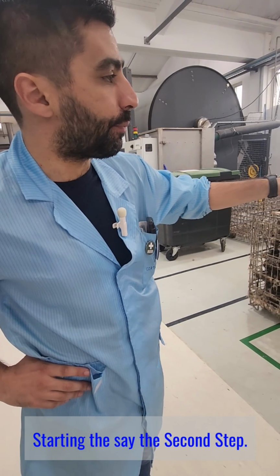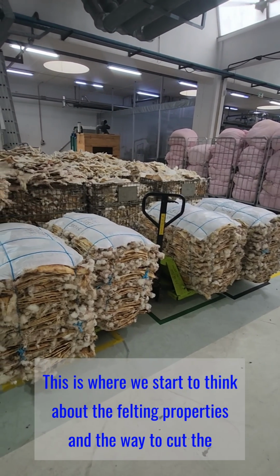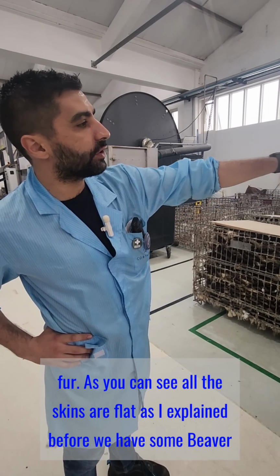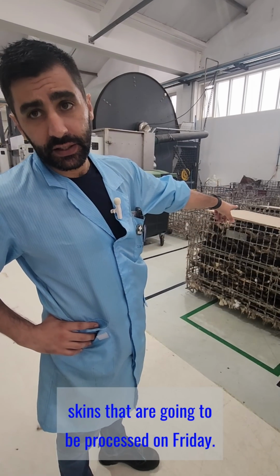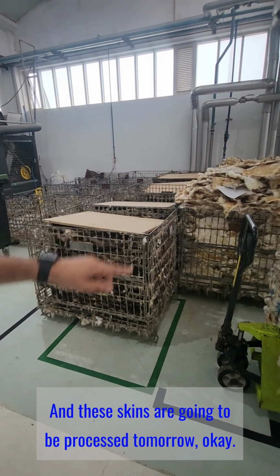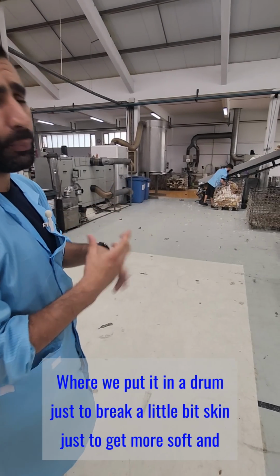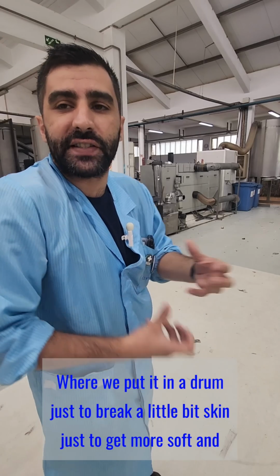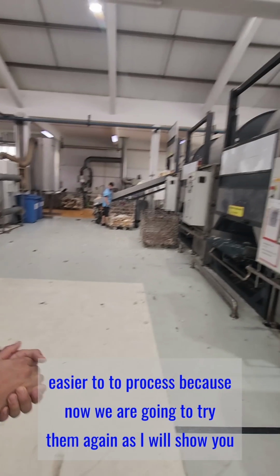Starting the second step, this is where we start to think about the felting properties and the way to cut the fur. As you can see, all the skins are flat, as I explained before. We have some beaver skins that are going to be processed on Friday, and these skins are going to be processed tomorrow. Okay, we put it in a drum just to break the skin a little bit, to get it more soft and easier to process. Because now we are going to dry them again, as I will show you.